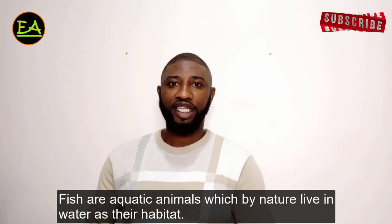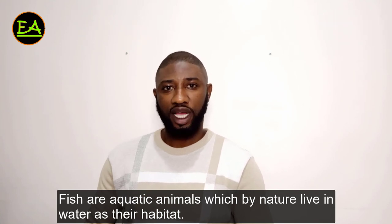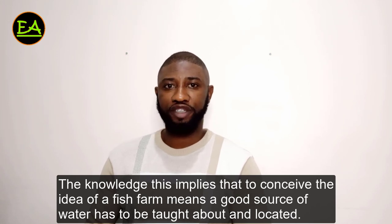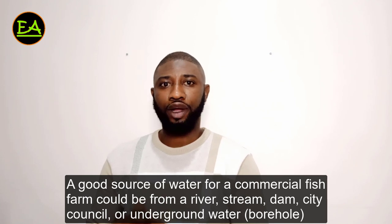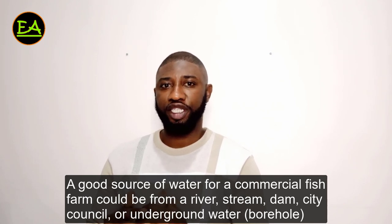Fish are aquatic animals which by nature live in water as their habitat. The knowledge of this implies that to conceive the idea of a fish farm means a good source of water has to be thought about and located. A good source of water for a commercial fish farm could be from a river, stream, dam, city council, or underground water.